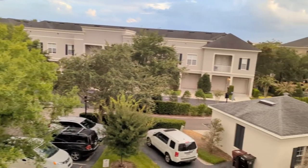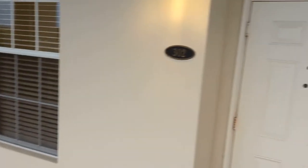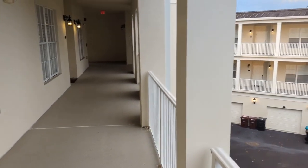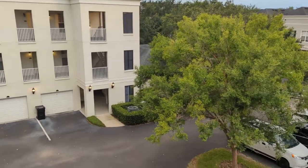We're at 1832 Meeting Place, the third floor, number 302. There it is, right there. Three bedroom, two bath condo here in Baldwin Park. We're going to go around to the front side of the balcony, see why people love this place.